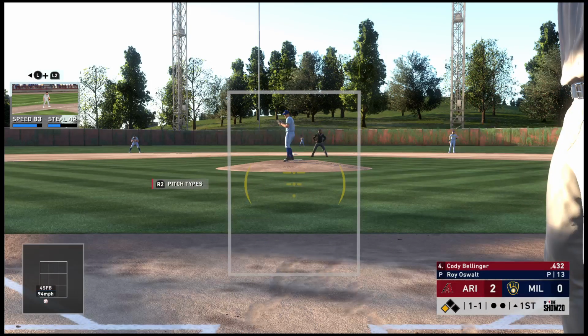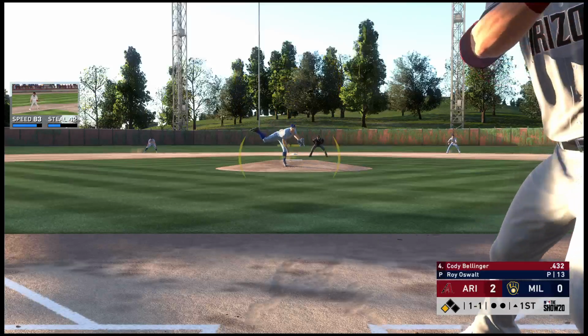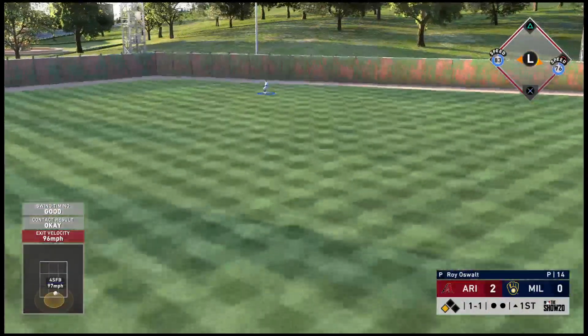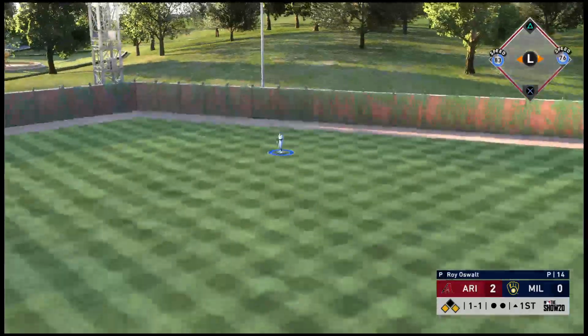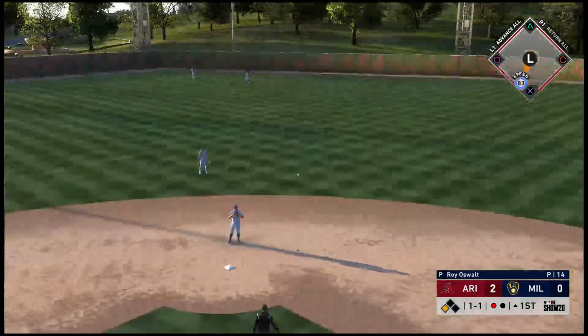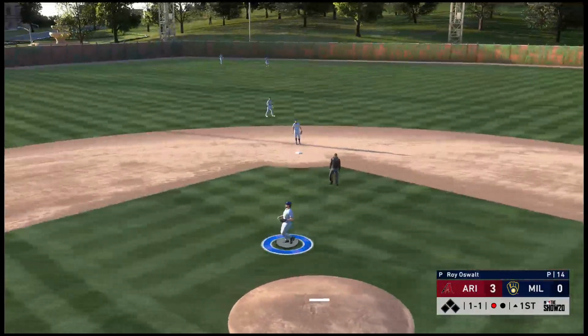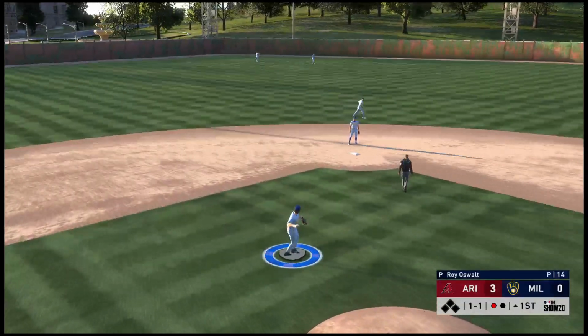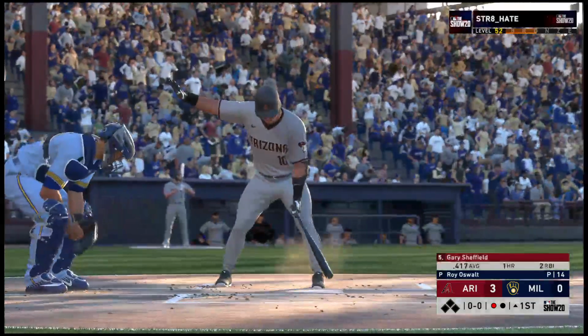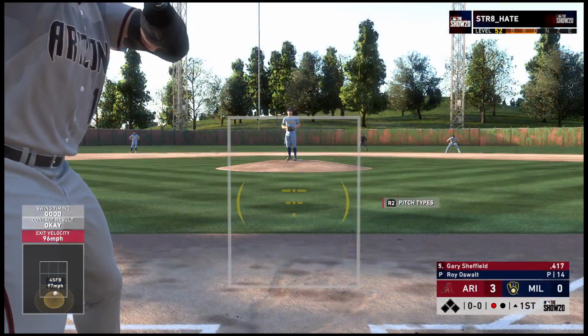1 ball and 1 strike to the Diamondbacks first baseman. High in the air out to center field. Catch is made. Runner tagging from third. And that'll bring home run number 3. It's now a 3-0 cushion. So no one on now after the sac fly.